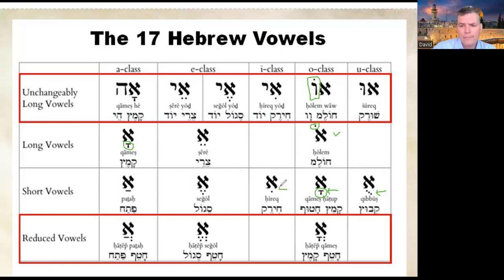And we get a hirek. Some people tend to pronounce it as hirek with just an H, but it actually does have a chet, so there is a hard sound, hirek. Next one is segol, that says eh. Finally, patach. Patach says ah, much in the same way that kamatz or kametz says ah. So you get 2 vowels that say ah. This is the A class vowel column.